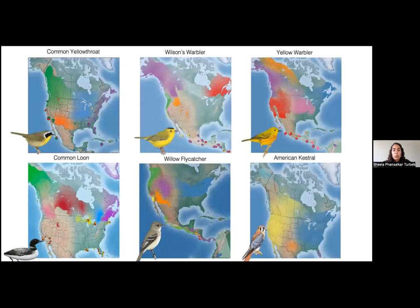Here's just an example of some of the genoscapes that we've already completed for a number of different species. So we have the common yellowthroat, the Wilson's warbler, and the yellow warbler on top, and then the common loon, willow flycatcher, and American kestrel on the bottom. And once we've generated maps for a variety of different bird species, we can then begin to compare these maps and search for any commonalities in terms of spatial patterns of population decline to try and get at some of the factors that could be driving the decline of North American birds more broadly.